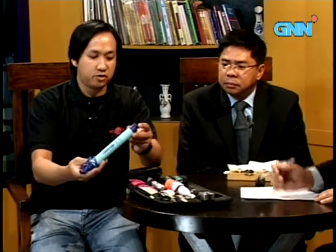Some of the items we have here is just a basic kit. It's not everything that you might need. Everything is custom made to each individual's needs. But for the basic, maybe we can show that to the camera. We have this right here, a LifeStraw. What's a LifeStraw? A LifeStraw is a water filtration system.